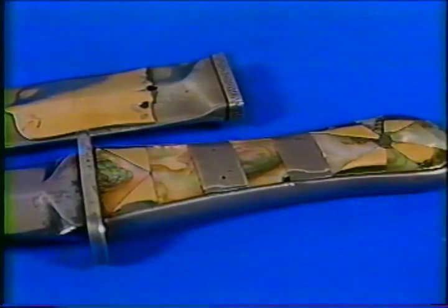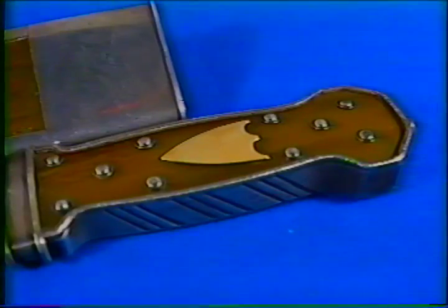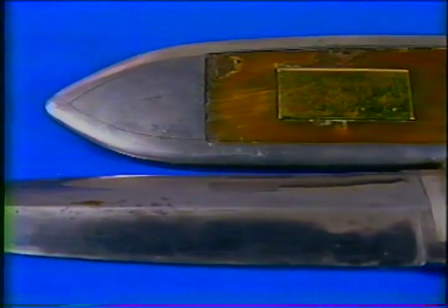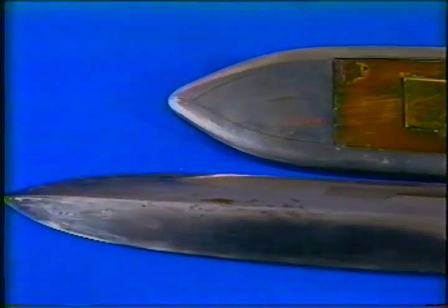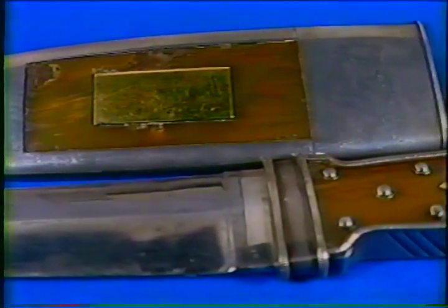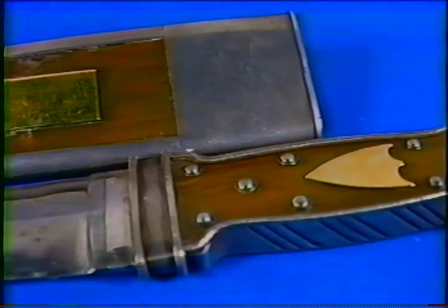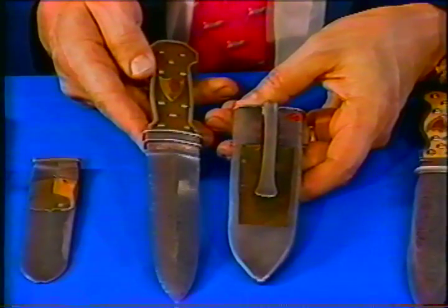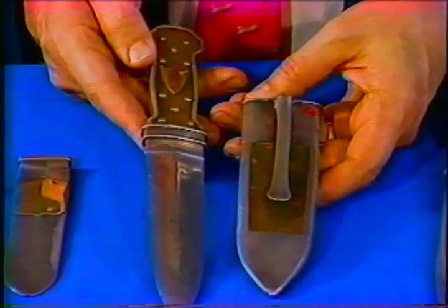plaque. Another unique, unmarked San Francisco knife has a horn handle mounted in silver and set with silver studs and gold arrowhead medallion. It has a spear-point blade. The silver scabbard is most unusual as the central portion is inlaid with horn and gold plaque matching the grip. It also has a belt clip typical of San Francisco knives.